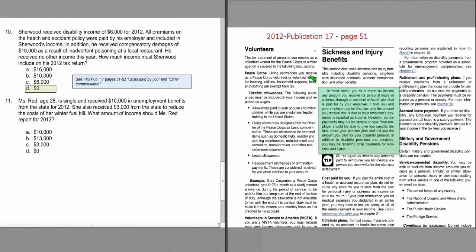If both you and your employer pay for the plan, only the amount you receive that is due to your employer's payments is reported as income. Well, let's take a look at Sherwood's situation. All the premiums on his health and accident policy were paid for by his employer, but in this situation, they were included in Sherwood's income.